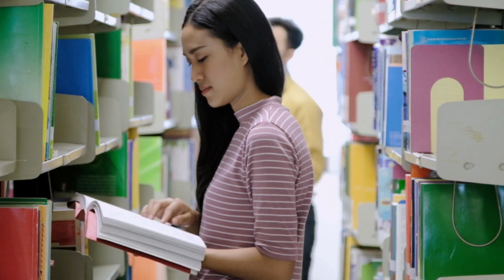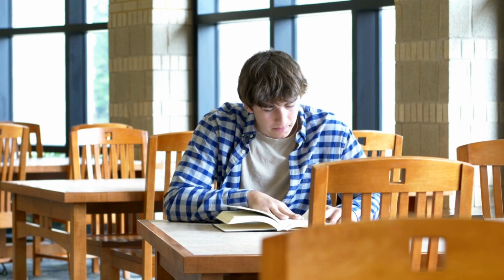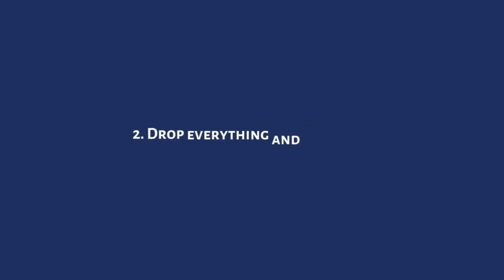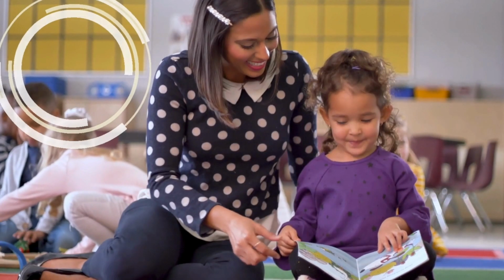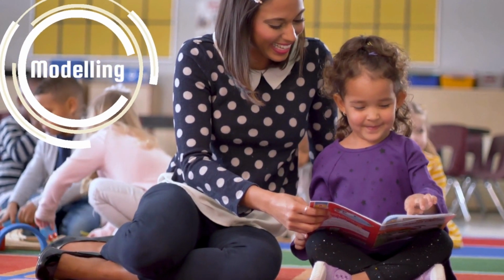Students need regularly scheduled time to simply read. Reading is a time-consuming activity and we need to prioritise time for it during the school day. This can look like regular silent reading, or drop everything and read time, or scheduled time in a library or classroom. Staff should model that reading is a pleasurable activity and that it is a priority in our personal lives.